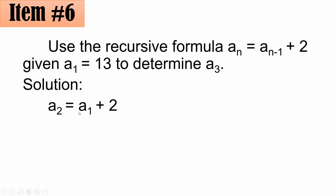Pero tandaan po natin, ano po yung next na mangyayari? Di ba nakasaad sa problem that a sub 1 is equal to 13? So what we will do is we will replace a sub 1 by 13. And that gives us a sub 2 equals 13 plus 2 or 15. Ibig sabihin po nito, the second term of this sequence is 15.